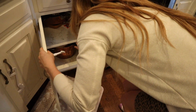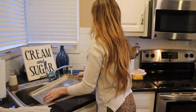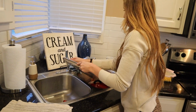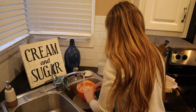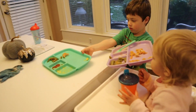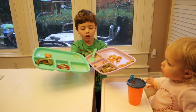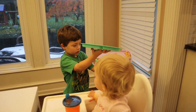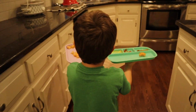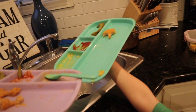So after dinner, I like to clean up as much as possible until we go upstairs, because once we go upstairs for bedtime, I don't like to come back downstairs and do a ton of cleaning. So I do as much as I can in the 5 to 10 minutes while the kids finish up their meal. Riker also is helping me again. You can see he's taking his plate and Presley's plate all the way to the sink. So I'm always really proud of him for doing that kind of thing. He is a very, very good helper.